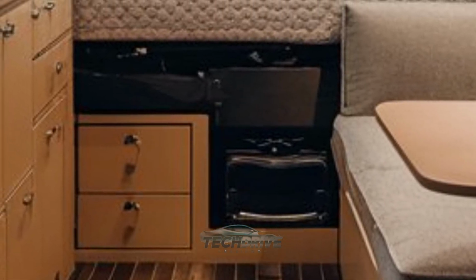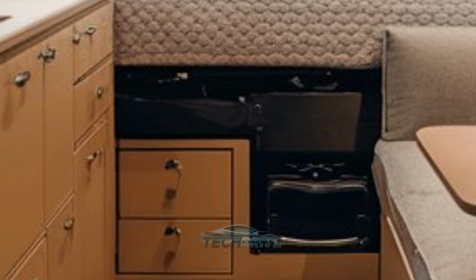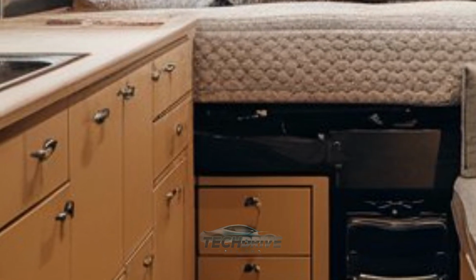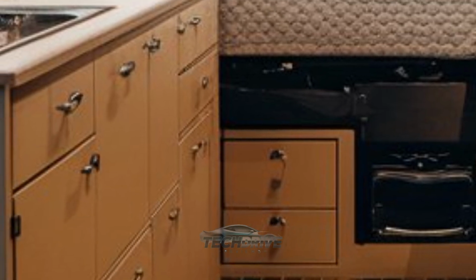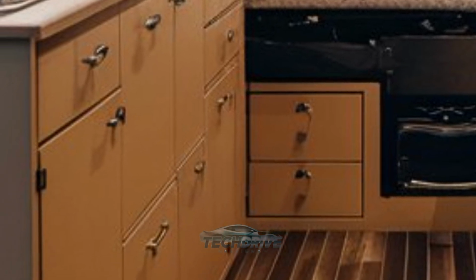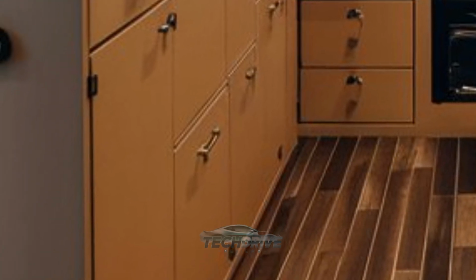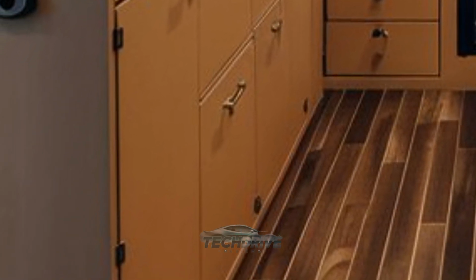Upgrading your storage doesn't have to be costly. Install DIY shelves, hanging organizers, or foldable storage bins to make the most of your space. Magnetic spice racks, underbed storage drawers, or even repurposed crates can keep your essentials organized while maintaining a minimalist vibe.